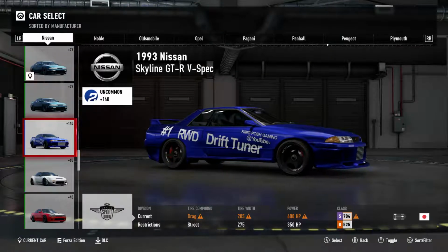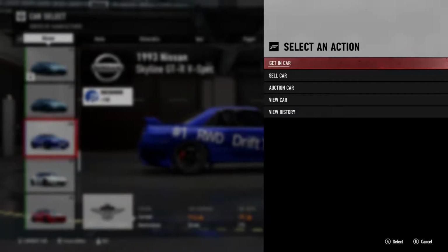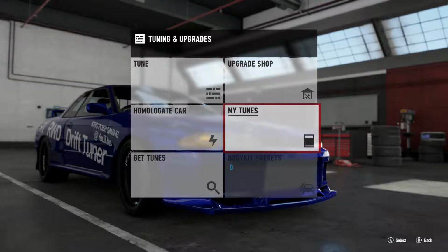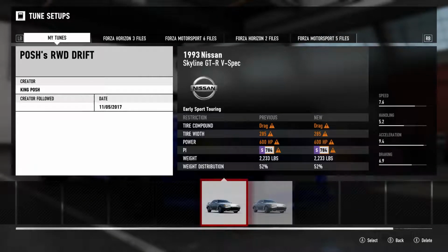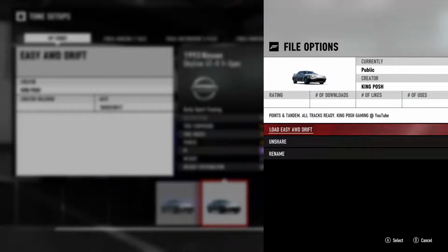All right. We got the number 1 rear-wheel drive drift tuner on there, just to, you know, make people mad. That's why I have it up there. That one's got 600 horsepower, and then I also have an all-wheel drive up. So let's look at the all-wheel drive. It's a points and tandem ready drift tune.